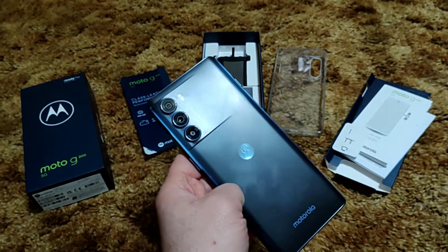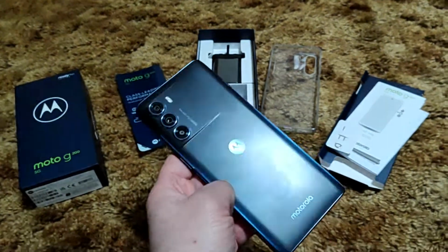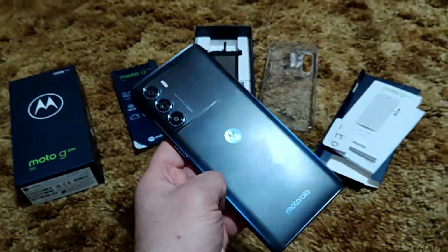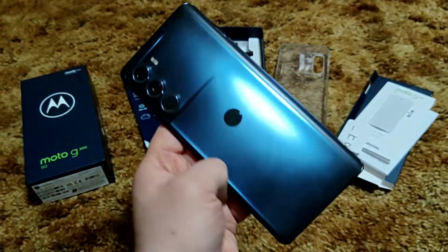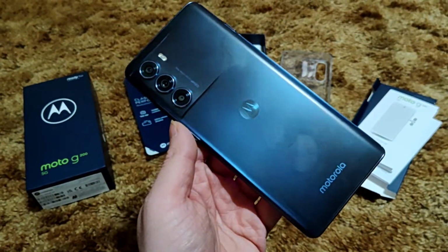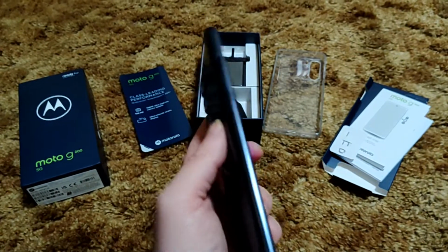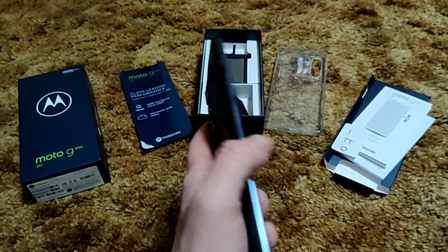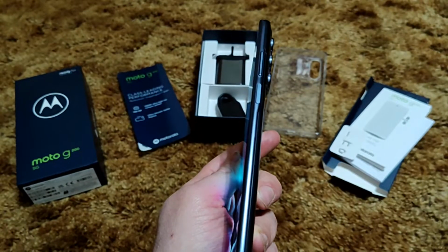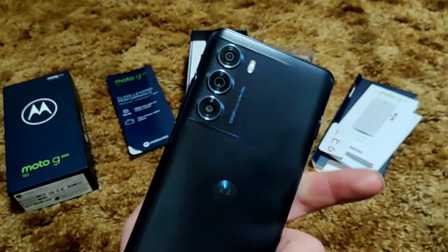Even if you prefer glass, I do, like Fossy Carter says that a lot. He does as well. But this right here feels almost just as premium. And for what you're getting, the price and everything, you really can't beat it. It has plastic sides here. You've got your volume rocker and your power button with the fingerprint sensor integrated into it.